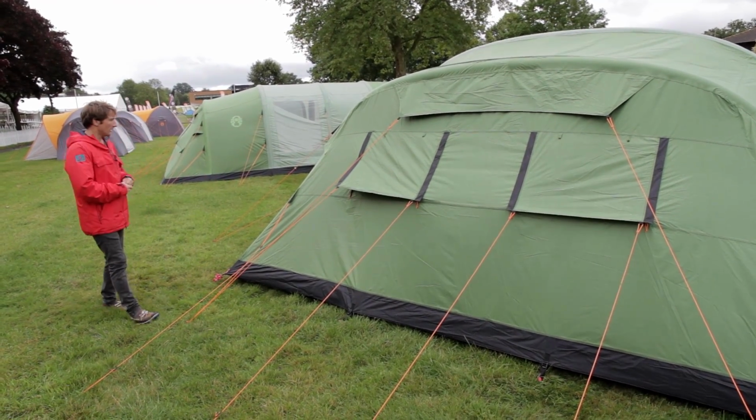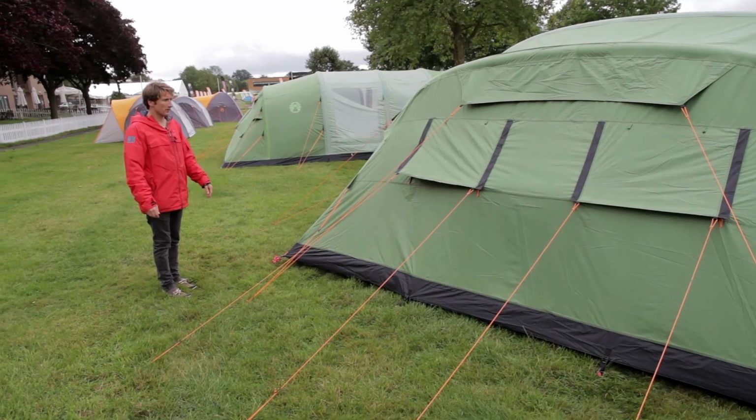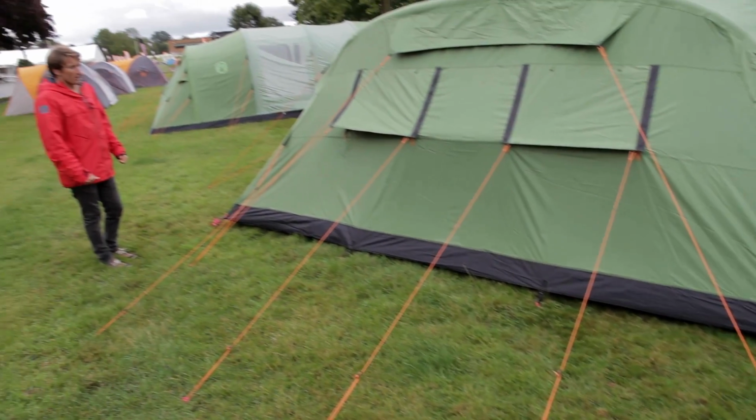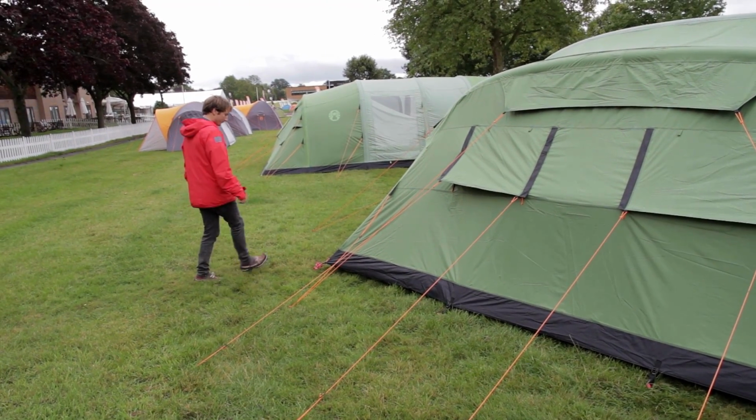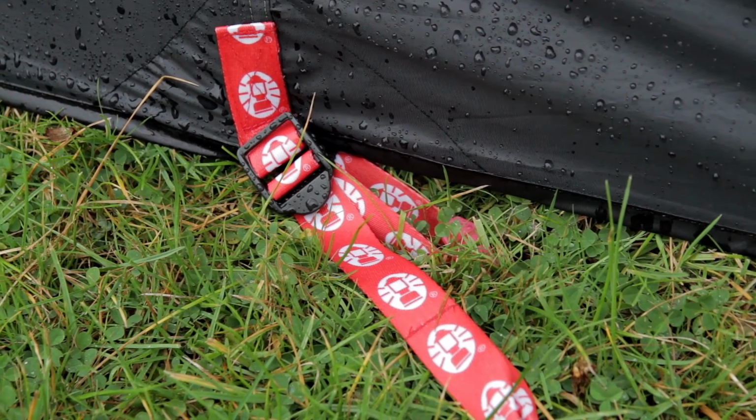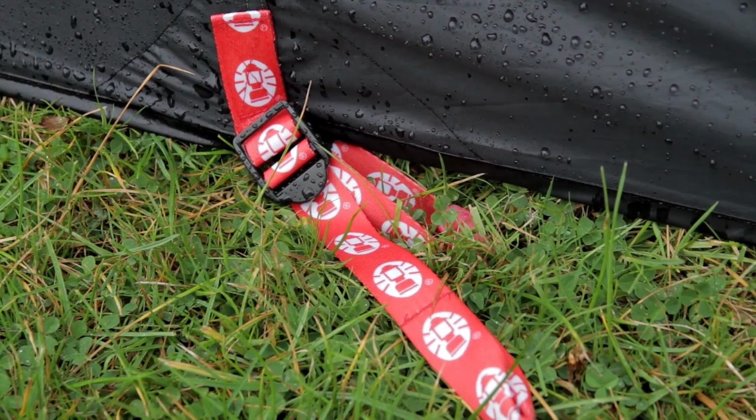through the whole tent. Loads and loads of guy line points that you can see, so in terms of stability, you get all these out and you'll be really strong in the wind. The actual tassels they're using as well, they're all super strong, really seem to be really well made.